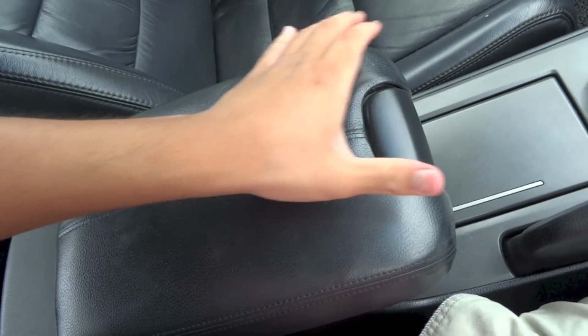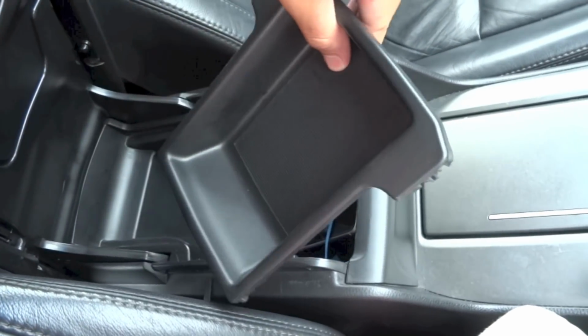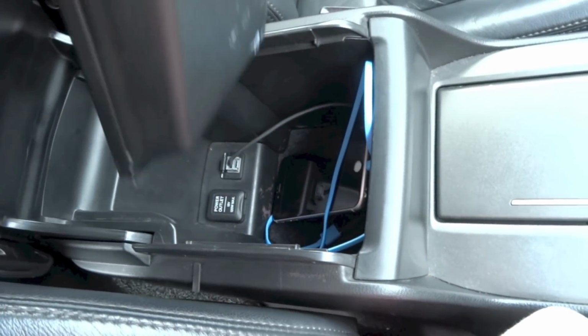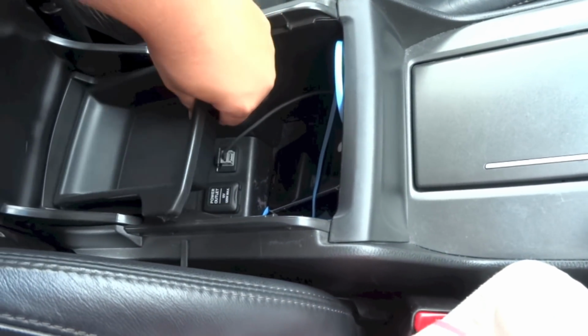Adjustable front center armrest with 2-tier storage, a smaller area above and a larger area below. Down there as well, USB port and another power outlet.